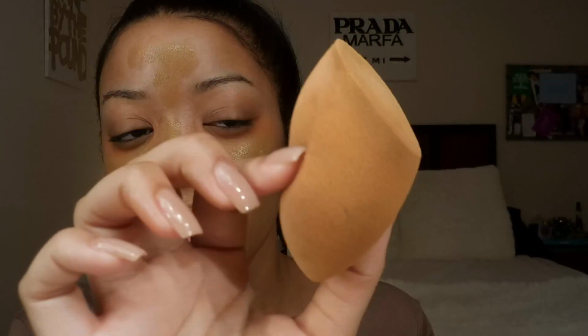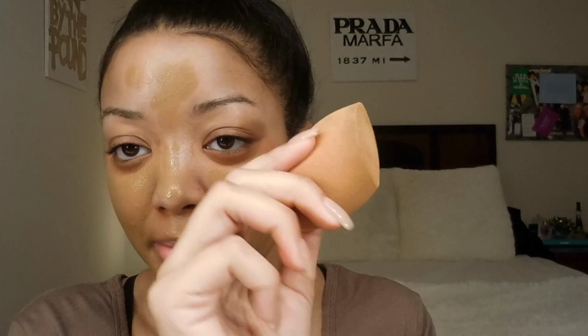Okay, so then I'm going to be taking my Real Techniques Miracle Complexion Sponge. This is my favorite sponge. I like it a lot better than my Beauty Blender, and I've tried the pink Beauty Blender, the purple Beauty Blender. I want to try the black one because I hear that one is top notch, but this is my favorite sponge, and it's like $5. The Beauty Blender is like 20, so I recommend this one.